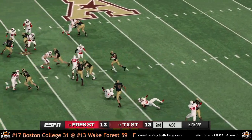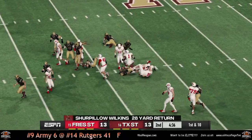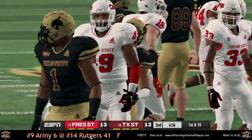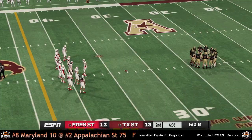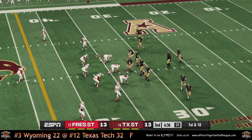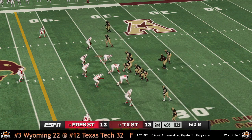Taken at the 5. Across the 30. He's tackled at the 33. All right, going to start at the 33. You always want to go in the locker room with momentum, so as we get closer to halftime, I think we'll see more and more attempts to create big plays.